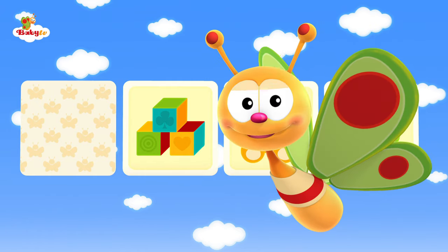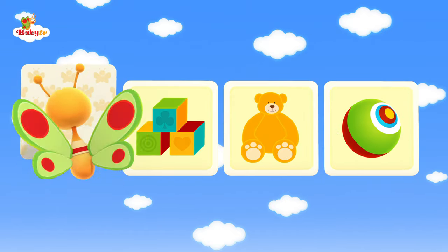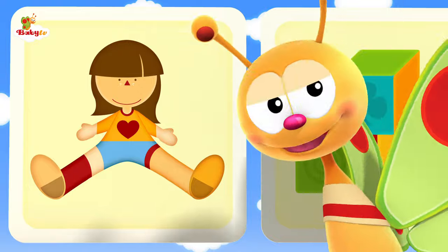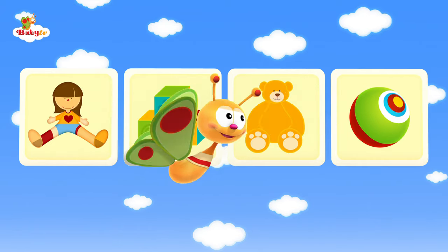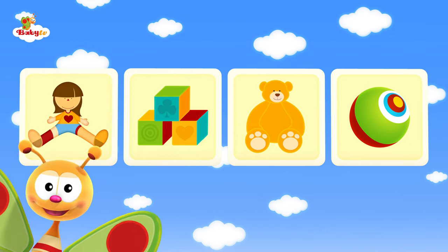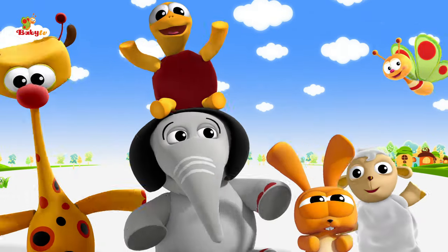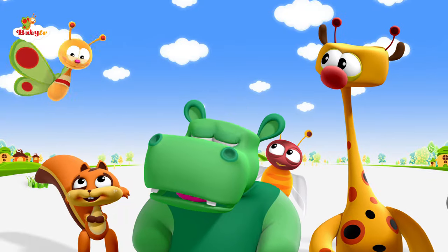What a shame. Hiding in this card is a doll! A cute doll. Look! A ball, a teddy bear, blocks, and a doll. They are all toys! Hooray! Yoo-hoo! And now, let's play!